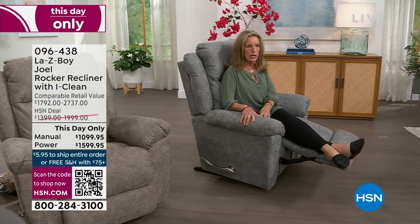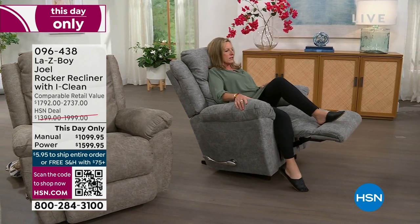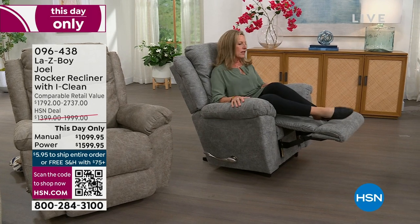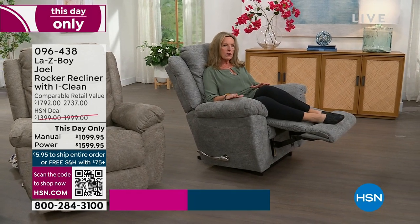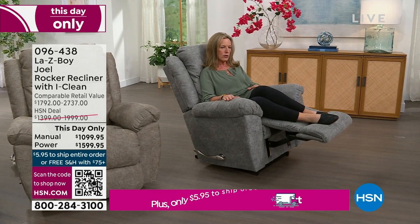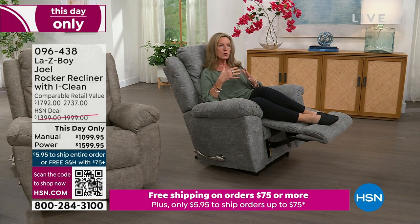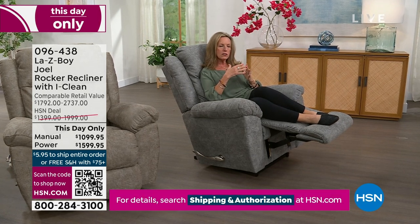We have 3 locking footrests, and then you have a ratchet system. This ratchet system elevates the leg rest 53 more positions than any other reclining company out there. Now, when you get this home, you will hear the clicking as you engage the ratchet. That means each level is locking into place.